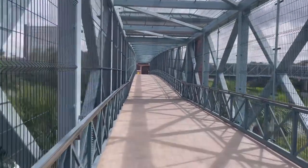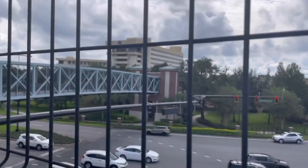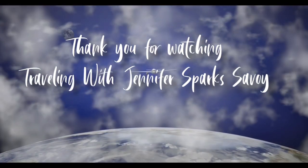But for those of you that don't know, Disney Springs is a shopping and restaurant destination in Disney World. There's no fee to get in. There's no fee to park there. But hey, if you don't have to worry about finding a parking space and driving home, how cool is that?